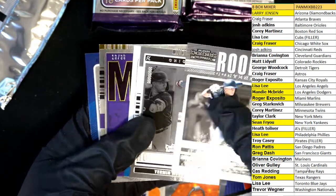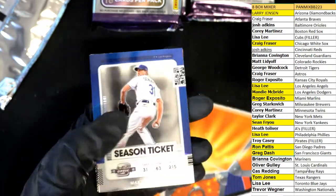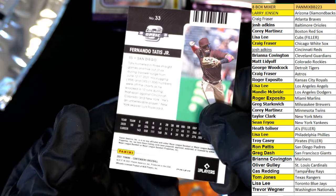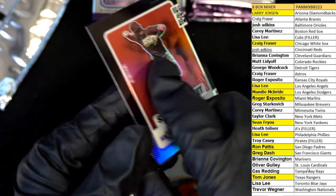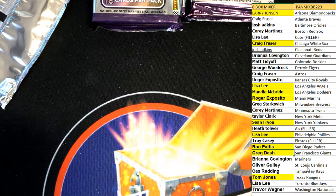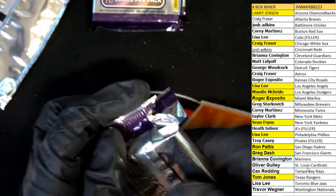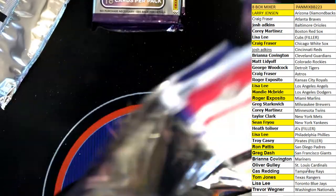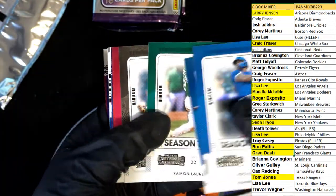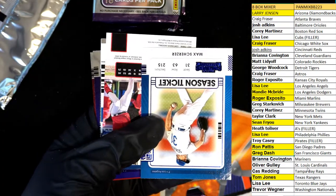Andrew Vaughn, rookie. Chicago, here's a parallel of Trevor Story. Rockies, number 99. Tatis. Nice one. That'll be in a top loader. Tatis will. Blue foil, Max Scherzer.